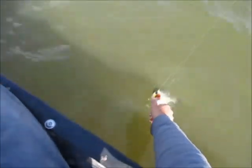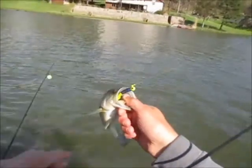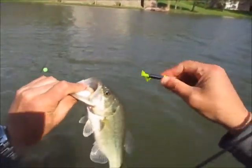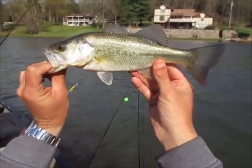I knew it wasn't a jumping crappie. All right, my first bass of the day, actually. Nothing compared to Wilma's 20 incher, but he's half that almost.